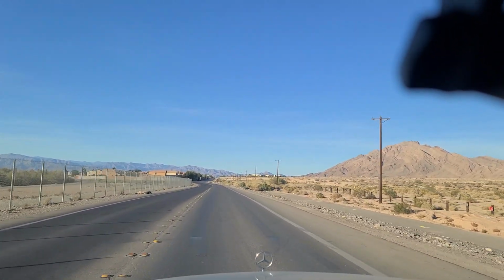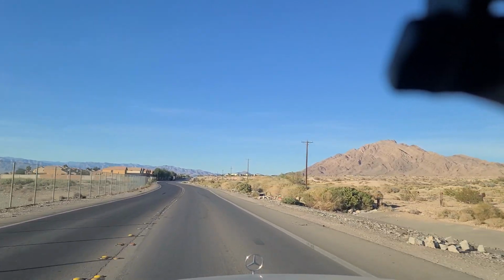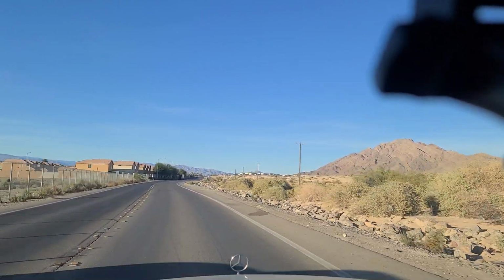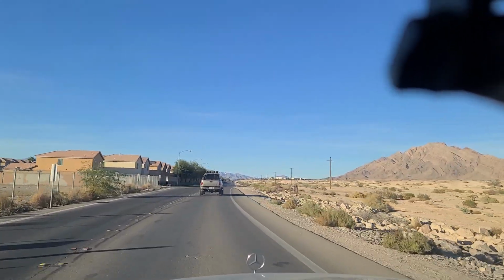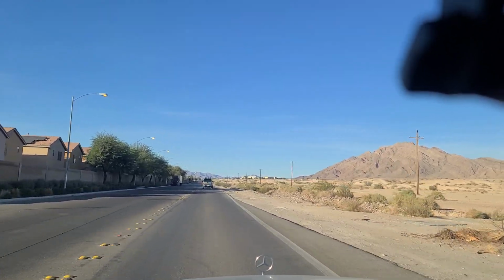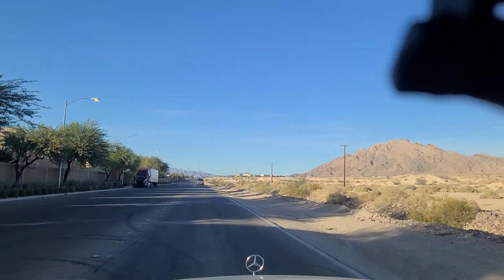I have a four-wheel Ford behind me here who is strongly encouraging me. Oh, here we go. He's going around me. There you go. Double yellow line. Who cares? Oh boy. Yeah, he was right up on my rear end.